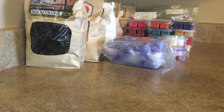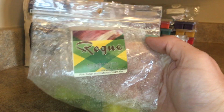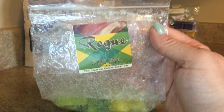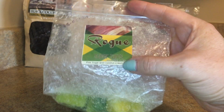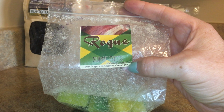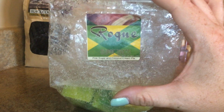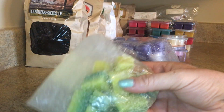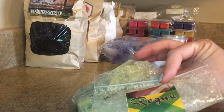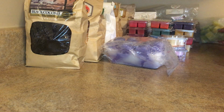Some one-offs here. Oh, I forgot there was a Super Tarts one. I forgot to tell you guys. It's what's left. This was in my June basket, but I'll also transfer it to July. This is Rogue, from 2018, by the way. This pink sugar and coconut cream pie, you guys, I love this. Just a heads up, this is so good. Even a tiny little cube scents up my whole house. So yeah, Rogue, if you can get your hands on it, really, really good. So that was Super Tarts.